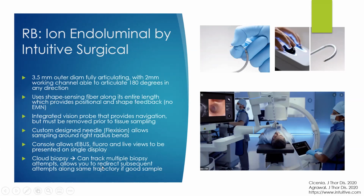Then the other feature that it has is what's called the cloud biopsy. So if you're sitting there taking multiple biopsies, and then at one point your pathologist tells you that biopsy number 4 was a good biopsy, the robot remembers exactly what that trajectory was when it took that biopsy. And if you need more tissue for molecular testing and so on, you can then use that exact same trajectory and know that you're getting better quality samples.